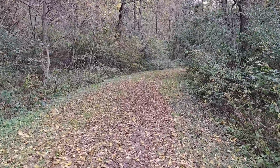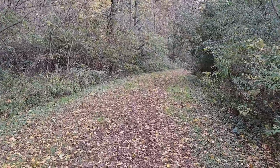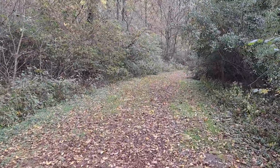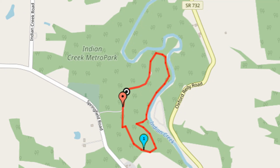There are two short trails at this metro park. There's the Trillium Trail, which we're on right now. There's also the Indian Mound Trail, which starts on the other side of the parking lot. And the plan today is to do a loop consisting of both of those trails.